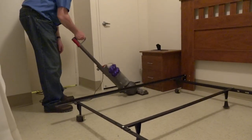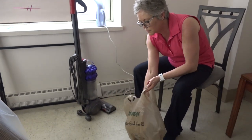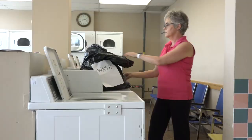Vacuum every room in your home before treatment. Put the contents of the vacuum or dustpan in a plastic bag. Tie it tightly and dispose of it outside.